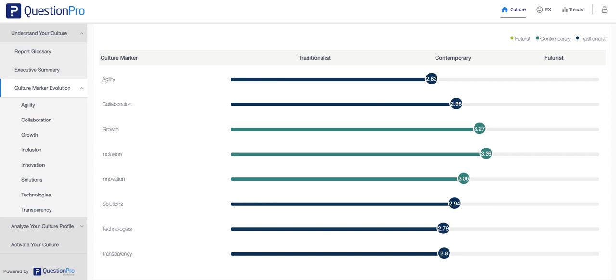Now, the assessment itself is 64 questions and is completed by your employees in about 15 minutes. And within 24 hours of the survey being done, we can show you the results in the platform that I'm showing you right now. And there are many layers to the reporting that you'll get in the platform.